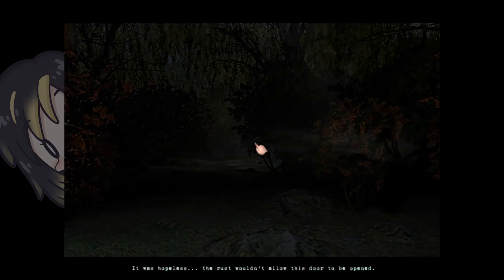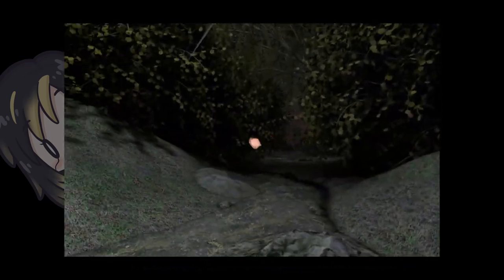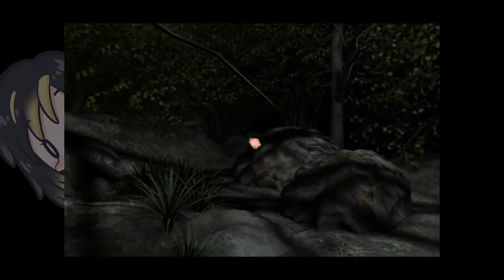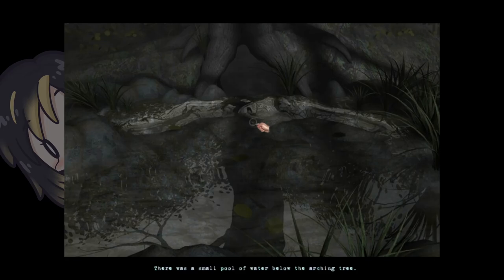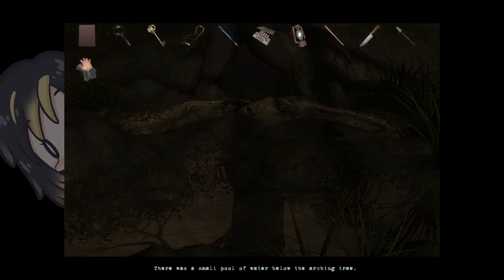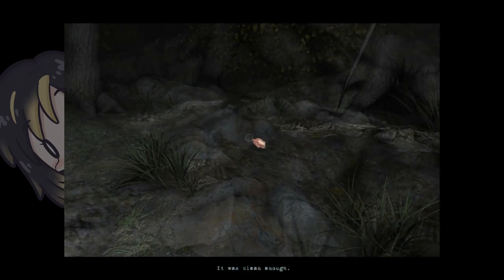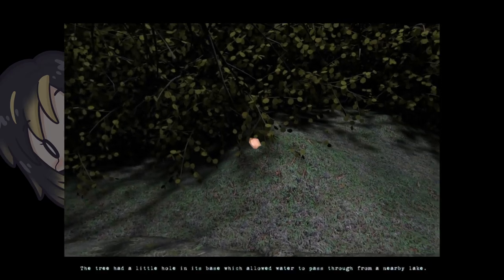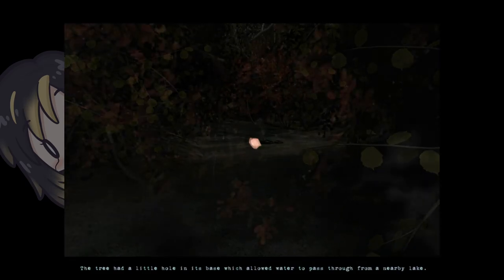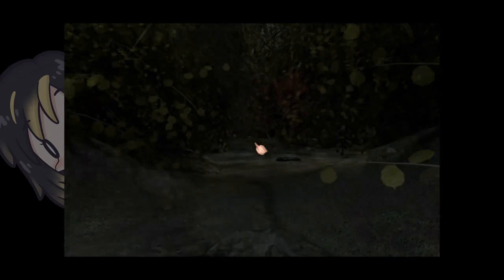There's nothing out of the ordinary over here. That's how our guy would say it. Something out of the ordinary. Nothing to see. What the fuck? Where the heck am I? What's that? Small pool of water below the arching tree. Clean enough. No, it's just a pool of water. Why am I at the pool of water? The three ways are going. Let's see. I went back to the pool of water. Oh my fucking god.